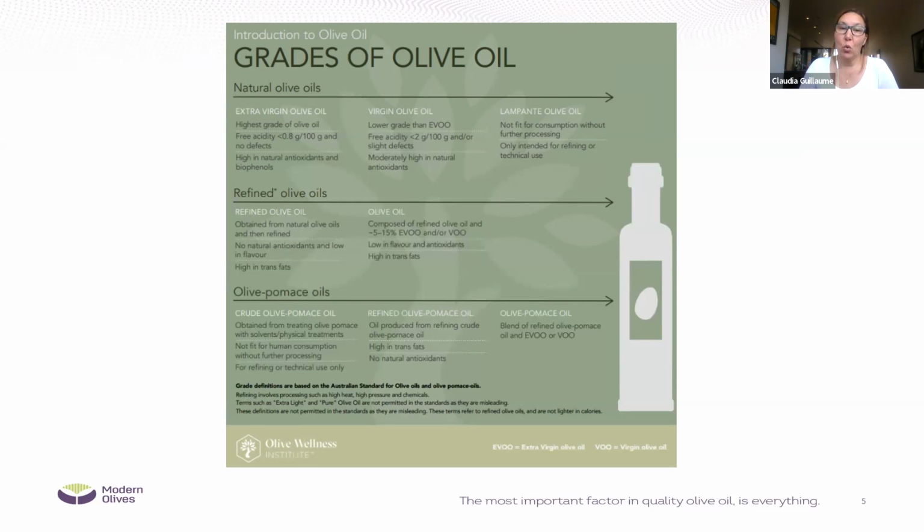And people confuse quite a lot between olive pomace and olive oil. Many people think that with olive pomace, they are consuming olive oil. It's not. It's completely different. It is exactly the sign that any seed oil has no health benefit in it and has nothing to do with consuming extra virgin olive oil.